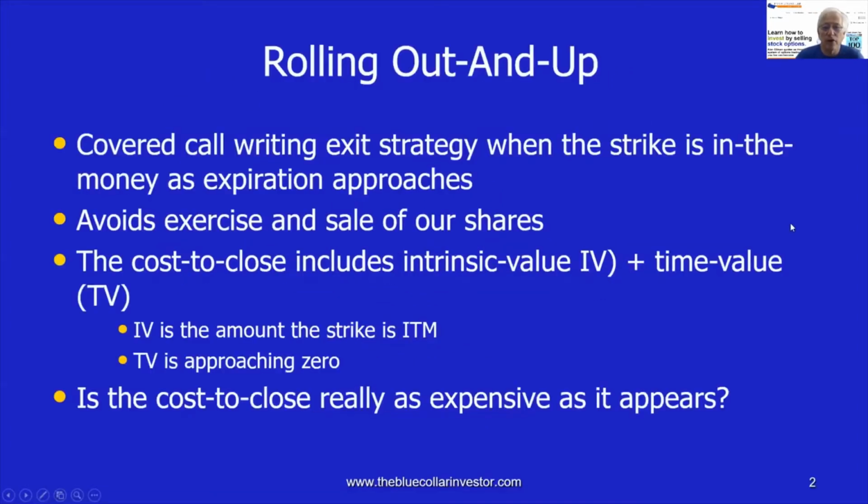Okay, let's get started by first defining rolling out and up. This is a covered call writing exit strategy, again, when the strike price is in the money as expiration approaches, 4 p.m. Eastern Time on the third Friday of the month for monthly options. Now, it will avoid exercise and sale of our shares because we're moving the contract expiration another 1 month forward. Now, the cost to close the current month option will include both intrinsic value, the amount that the strike price is currently in the money, plus a time value component. So whatever the premium is, it's anything above the intrinsic value.